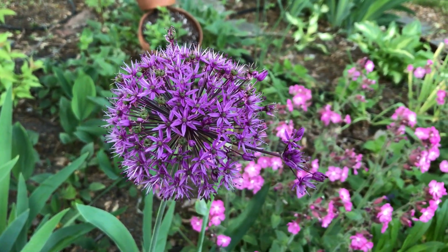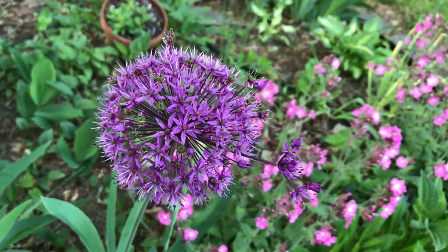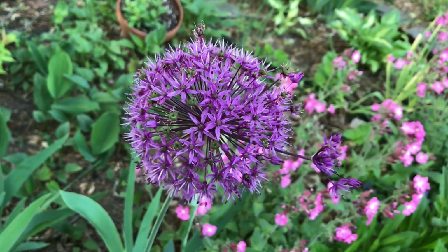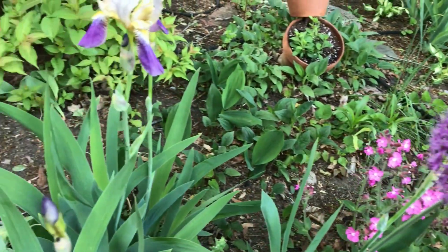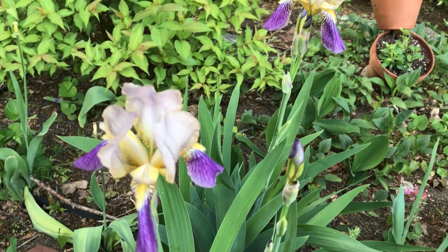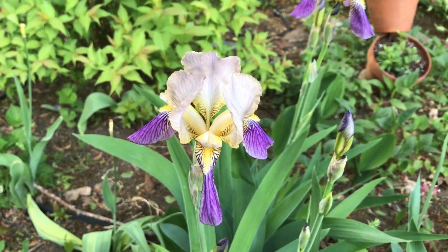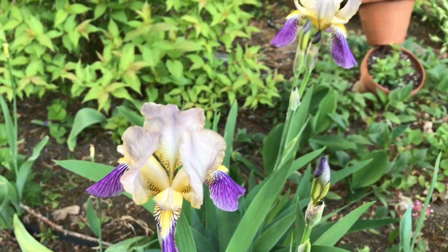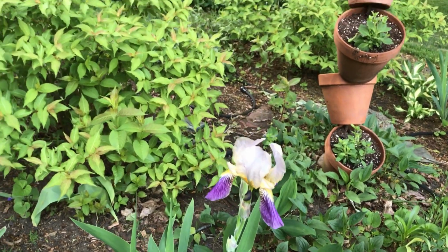Here's a close-up of a little allium. It's a little mutant allium. I don't know why it shot out that funny little thing here. It's like a little happy bloomer. And more of the miscellaneous iris. It's a very delicate flower. And these take a little bit more shade too.